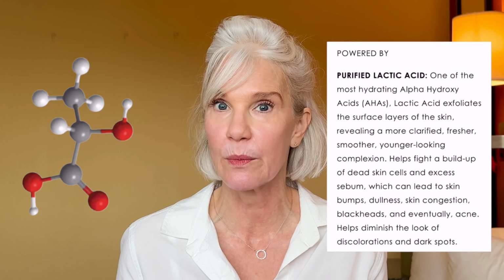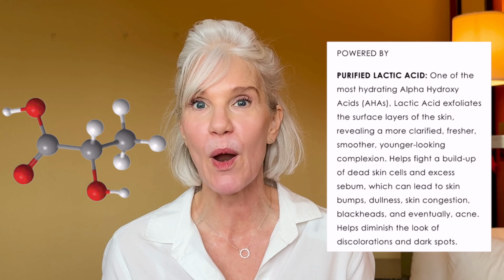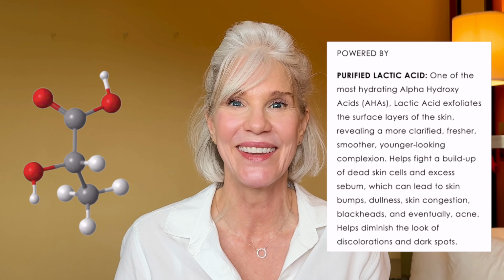Lactic acid is great for mature skin, just plumps up those lines. It also has a slightly exfoliating property, so it's an all-around great morning serum, and you can also use it in the evening. Favorite moisturizers this year?